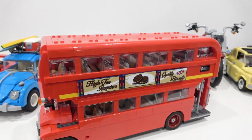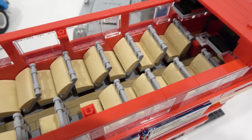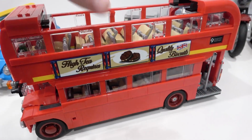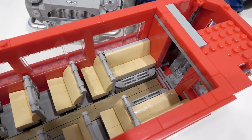Now this is modular as well, so you can actually remove the roof. Should be fairly easy. And you can see the seats inside. And you can probably tell why I would consider it to be a little bit repetitious with all of those seats, which are essentially identical to one another. You can also take this entire floor off to reveal the seats here on the main floor.